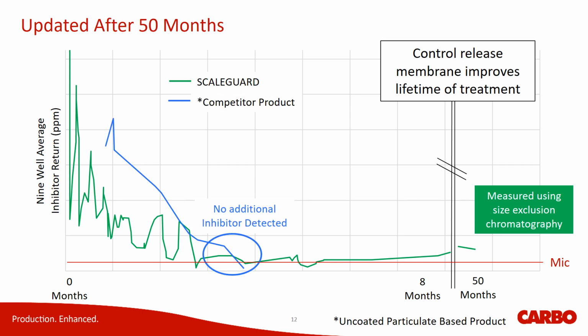Now you recall this operator also was looking at comparing it to the particulate inhibitor they had pumped on some offset wells. This is the average in the offset wells. You can see that, because there's no coating or membrane, you have pretty quick, high wash-off early in the life, such that by the time you get to about the 4-month period, the inhibitor has all been spent. So a tremendous advantage by pumping the SCALEGUARD product from a longevity standpoint.